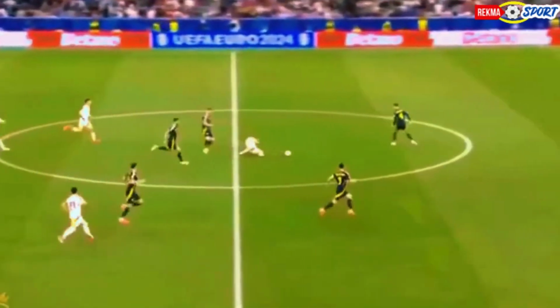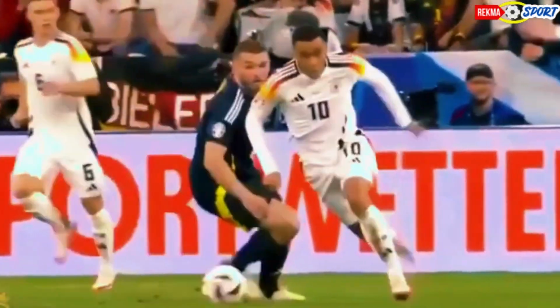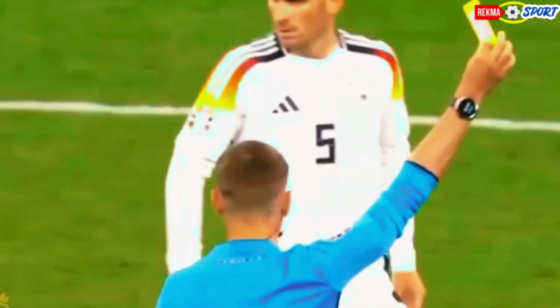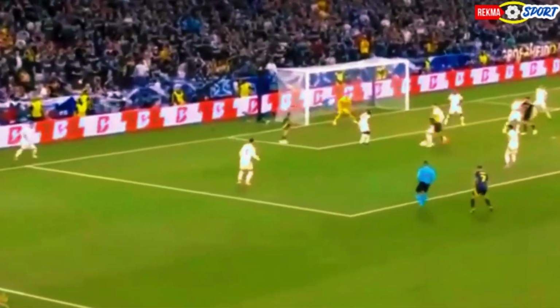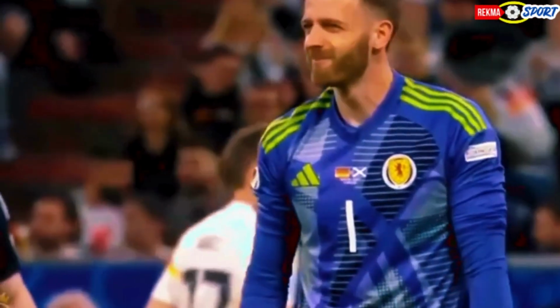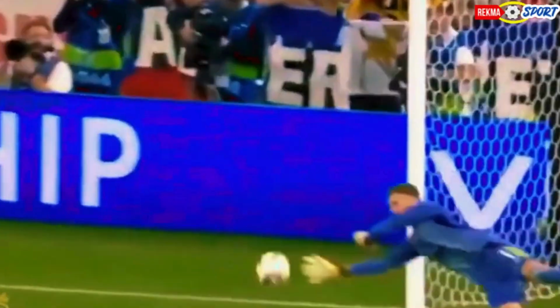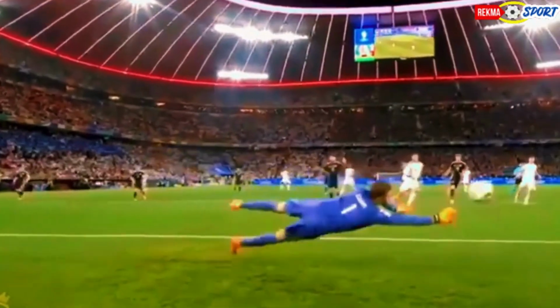Germany look to move through the gears, and Wirtz taken down by Ralston. The referee brandishes the yellow card. It's been that sort of a night for Germany that Antonio Rudiger knew that you don't win a raffle if you don't buy a ticket. He had a pop that Angus Gunn in the end had to shovel away.